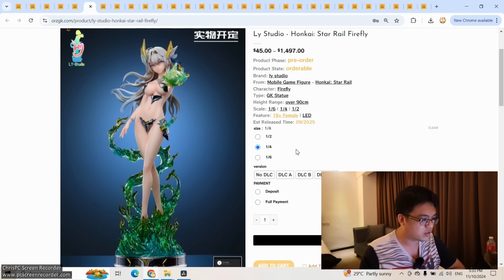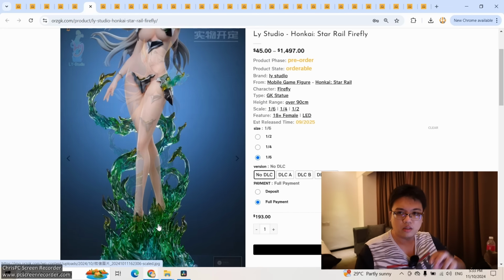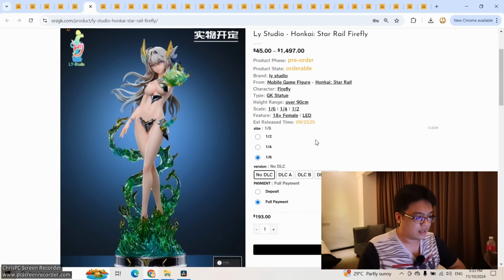So 1/4 scale with no DLC, what would be the price? $342. That's not bad at all. And 1/6 scale is $193. That is the starting price. If you buy the DLC, which is the Hadaka parts, yeah, it is going to cost a little bit more. And 1/2 scale without the DLC is 1100.